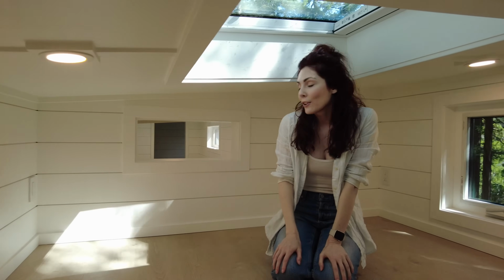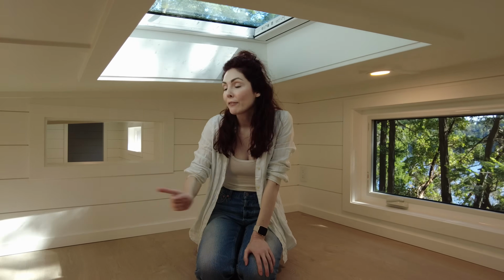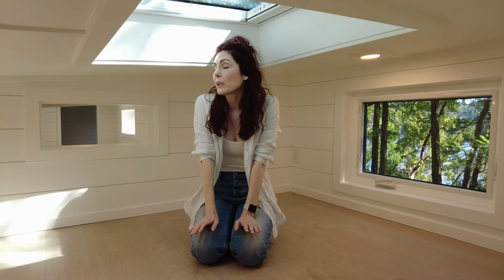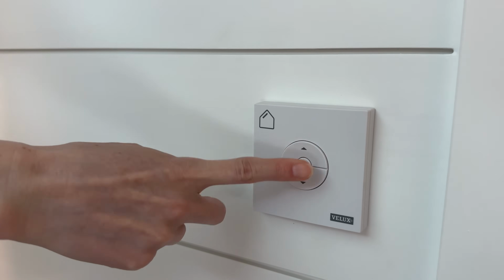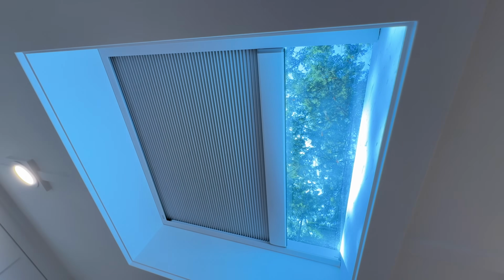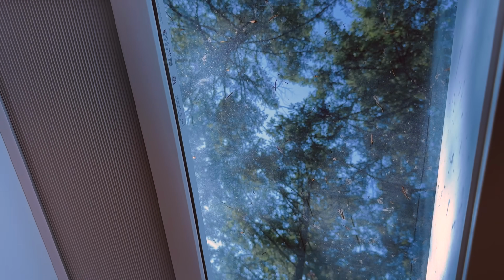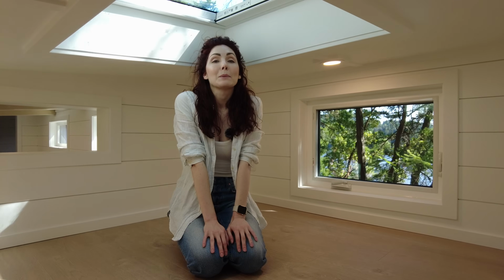So up here in the loft, we have this little peekaboo out to the rest of the home. We have a few outlets in here, so if we want to, I don't know, put another TV up here or plug anything in. We've got this beautiful skylight, which also has an automatic shade, which is very cool. The view out of the skylight is beautiful. I can't wait to just lay up here and look up at the trees. We're just in the middle of the forest and it looks absolutely amazing.